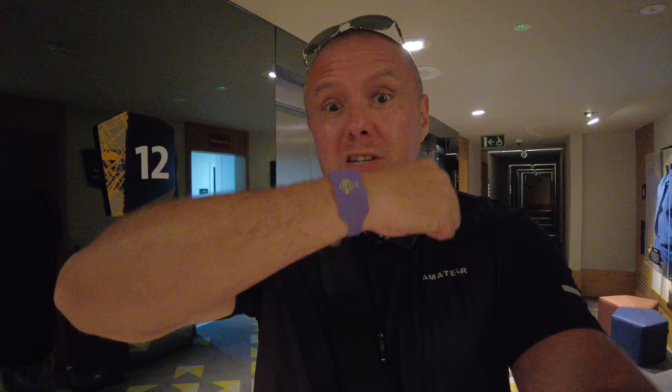Here we are, 12th floor. I'm gonna go find the room. Now, I've just tried to open it with this card. That doesn't work. You actually open the door with your wristband. So stupid here was trying with the card. So, first impressions, I've not been in the room yet. Let's go have a look. Wristband ready, let's get in.